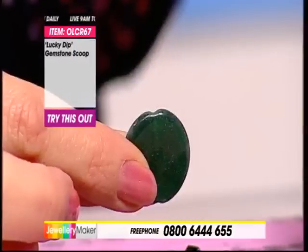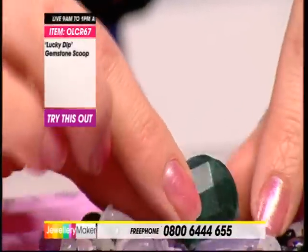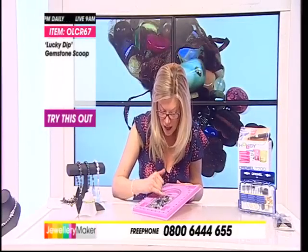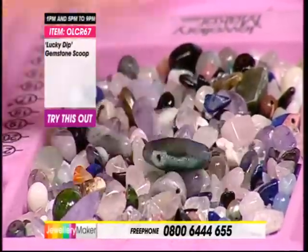Got some lovely lavenders in this one. Fabulous piece. I've got loads of you on the telephone lines. Dial nice and early here, 0800 644 655. And you can see if I hold that up a little bit, got some hematites, I think, in there, lapis lazuli, rose quartz, you're never going to go wrong with. Some wonderful lavender tones in here as well. Some gorgeous aqua blues.